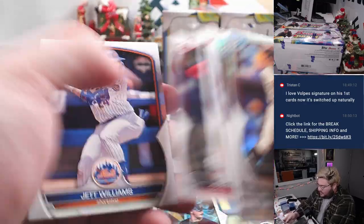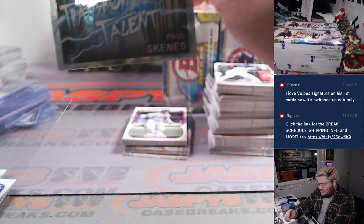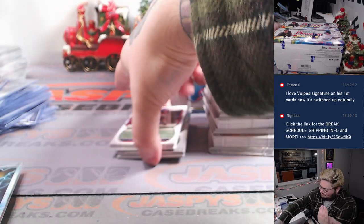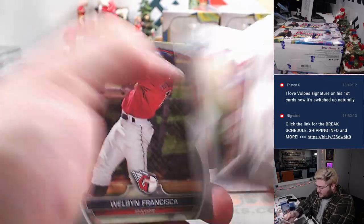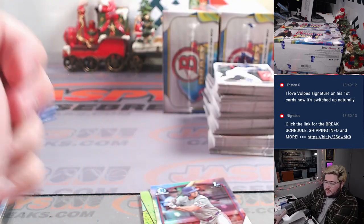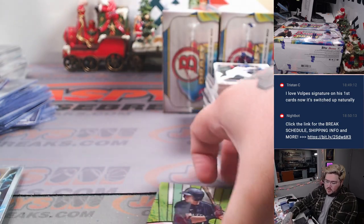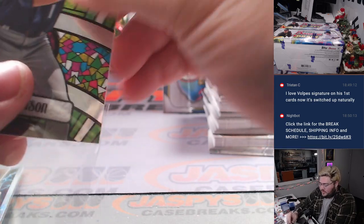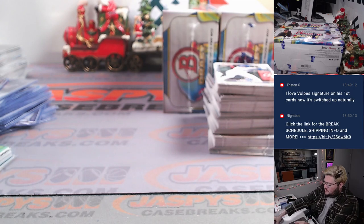Colt Emerson paper. Let's see if we can get a little bit of a bigger name, though. No offense to Camden, but let's get a little bigger name. Glass. Colt Emerson on the glass. Wyatt Langford refractor as well. All the Colt Emersons, I don't think I said it, but Colt Emerson's going to the Mariners. I'm gonna go to Ryan Brown.